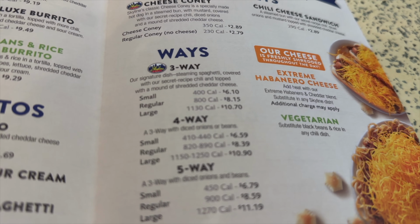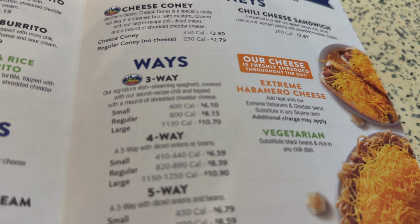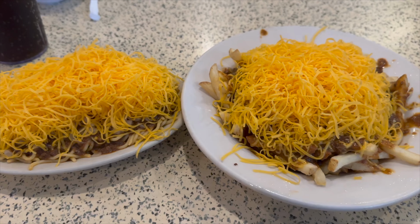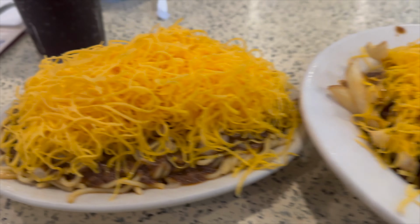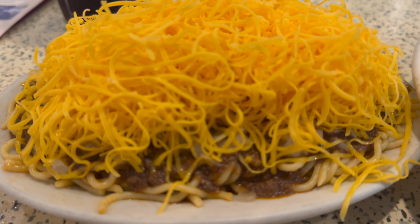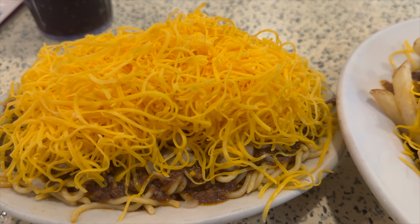Let's find out. All right, so apparently their signature dish is the three-way, which is spaghetti covered with our secret recipe chili and topped with a mound of shredded cheddar cheese. I think I might be sick. All right, so this is my meal. We have chili cheese fries and the 3-way with diced onions, which makes it a 4-way. Looks to be spaghetti noodles, chili, there's diced onions in there, and cheese. Holy moly. All right, I can't imagine you'd mess up chili cheese fries, so let's hope. Try this out.